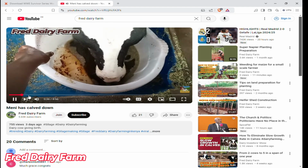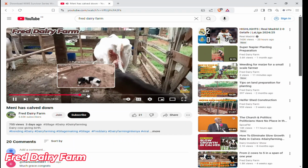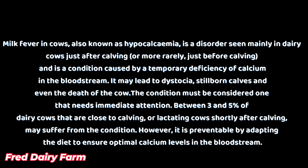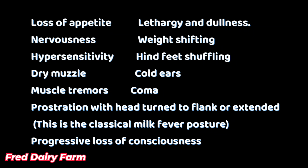In this video, the second one, Mani has calved down. In that video you will see the full body condition of Mani before she had given birth. Now this is the situation. She is suffering from milk fever in cows, which is due to calcium, and I learned it the hard way. These are the definition of what milk fever is, and also the symptoms of milk fever. You will notice all these once the cow has calved down.